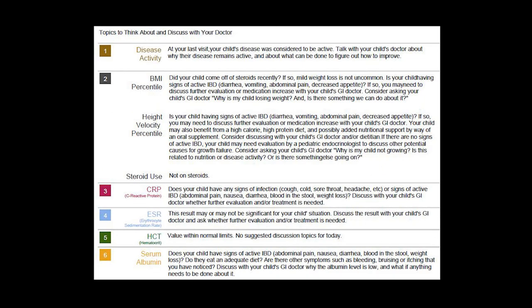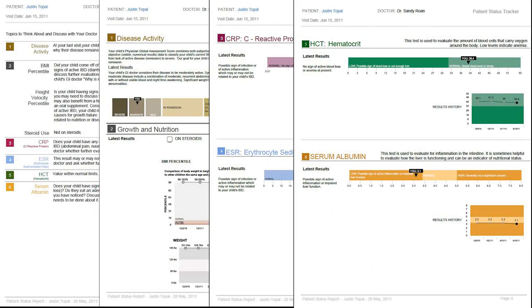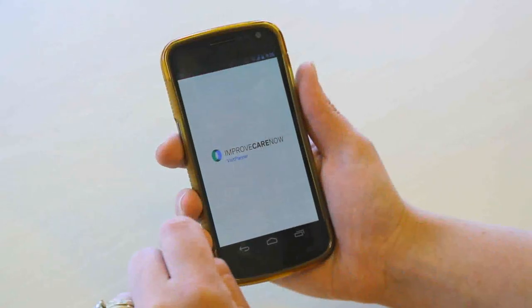Each section describes the purpose of the test, the current result and what it means, and previous results. Each section is color-coded to match personalized discussion topics. For parents like Anna, it removes time, effort, and know-how barriers and increases the likelihood of a productive clinic visit.